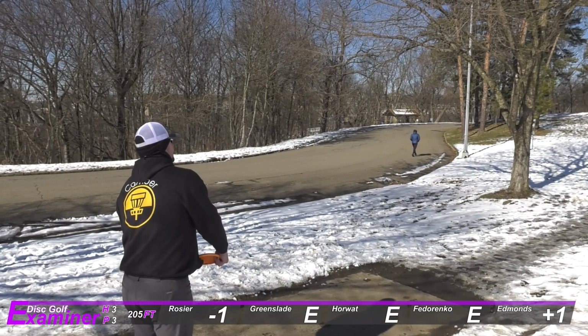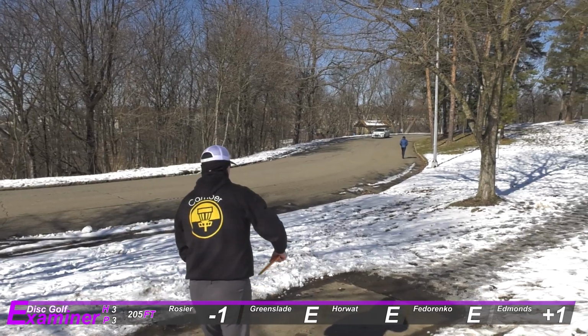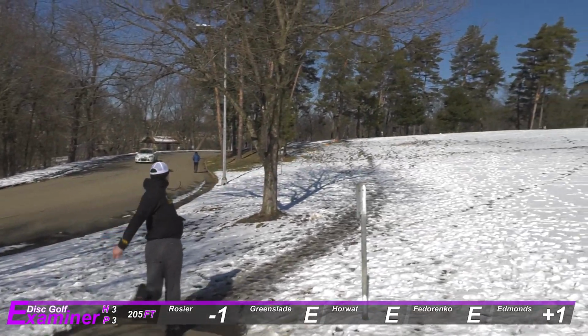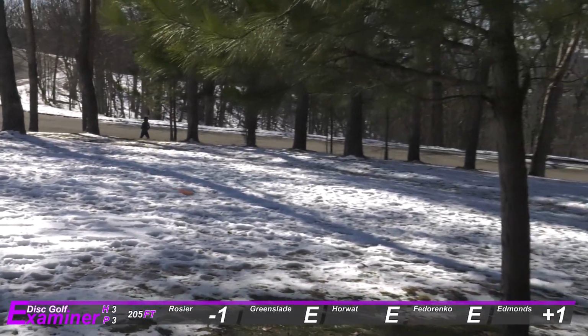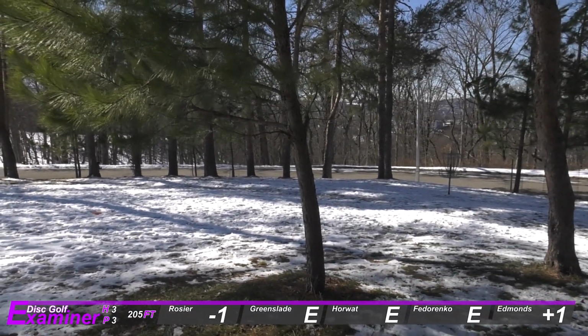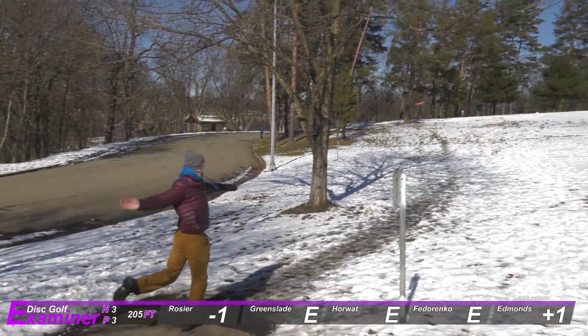Oof. I had the same thing happen on my shot. I got no ground action, but you really can't depend on that in this type of weather. Andrew, get that skip. Oh, yep. You're going to have a long putt there, with the ground so walked on, too.